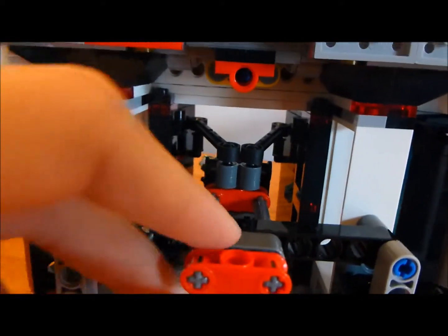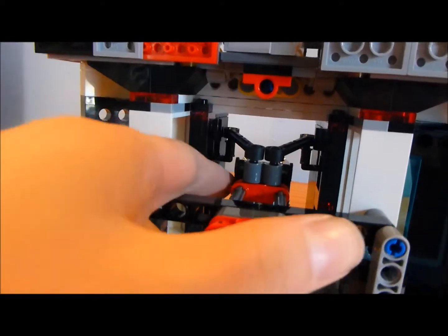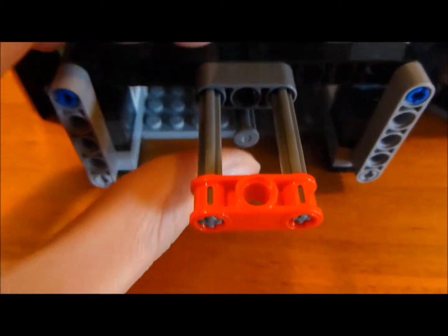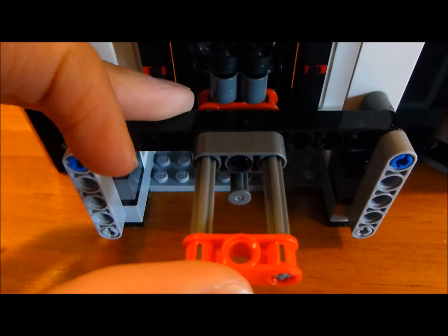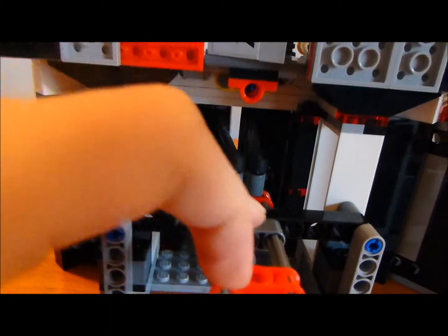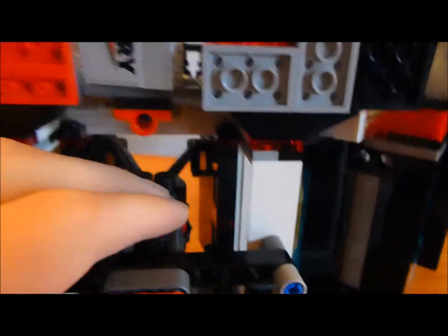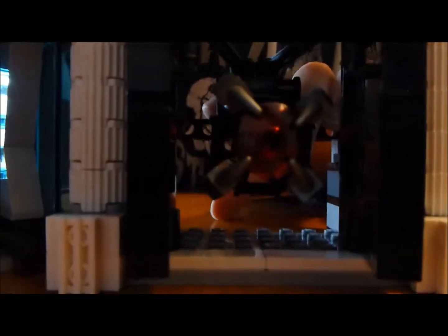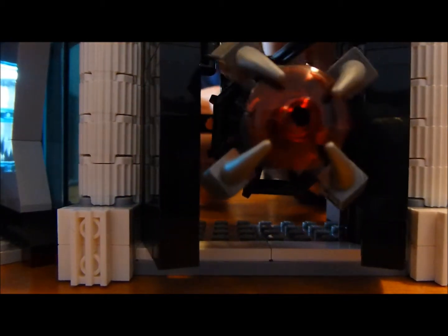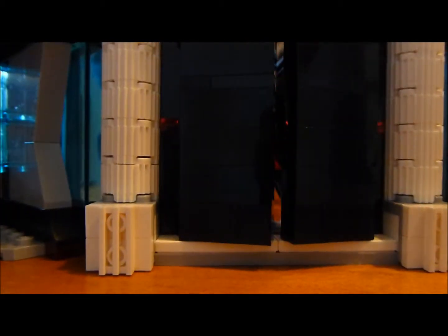So here is the back here. One thing I'm going to say is you need to push this thing out before you can pull the whole thing in. So basically, you see you have this down here and this here. So in order to open the door, you can see I open the door right there by pushing on this red thing. And it'll open and close because of these things that are connected to the doors. There you are right there. And that's basically how it works.